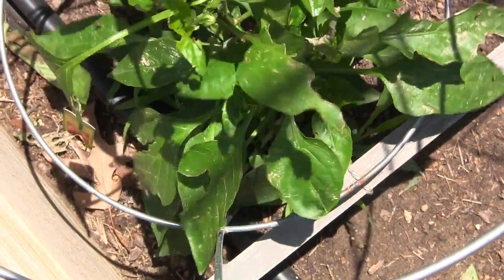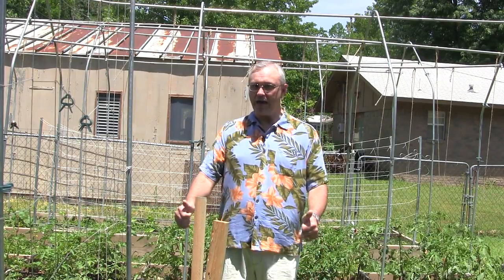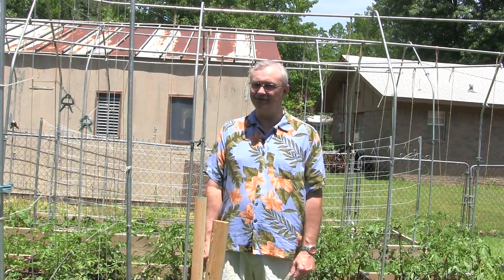Here's some more pepper leaf carnage. These are my bells here. Well, there's an early in the week garden update for you. The aftermath from our hail of a storm. This weather has been so crazy.